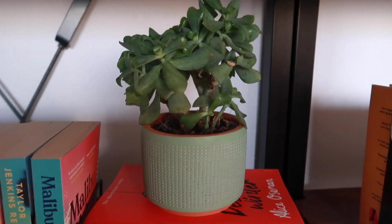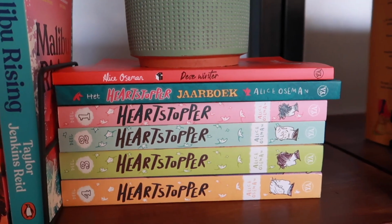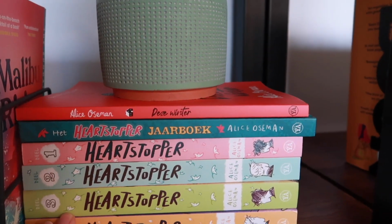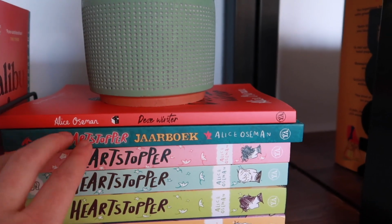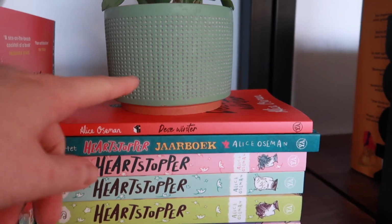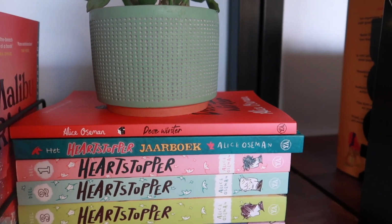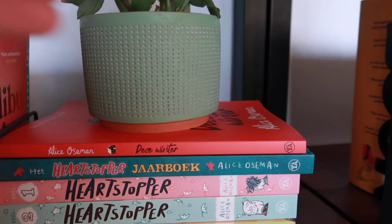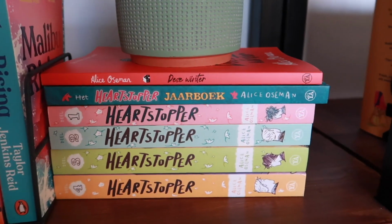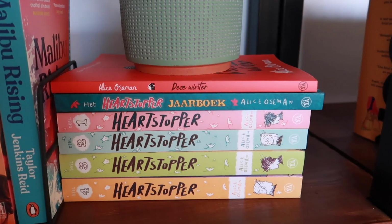And then we move over to this cute little plant and some of the Heartstopper comics and the books that take place in the universe. So you have the yearbook, and I have This Winter by Alice Oseman. I still need to read the rest of those books, but I read this one in the winter because I felt like it was the perfect time, and I just haven't gotten around to the rest, but I will, I promise, at some point.